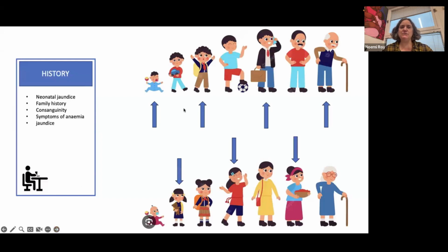Well, in fact, you've got to seek out different aspects of the history depending on each life stage of the patient. So you might be thinking, what's happening at birth? And even if I have patients who present in their 30s, 40s, 50s, I always start with what's happened at birth. Have they had neonatal jaundice? Did they need to go under the phototherapy? Did they ever need a blood transfusion?